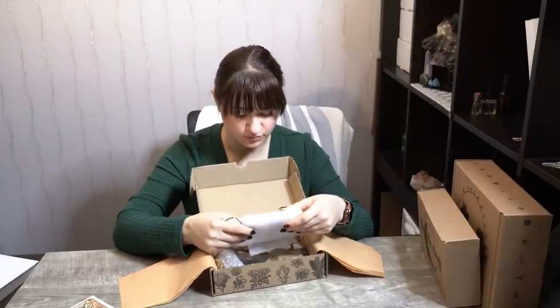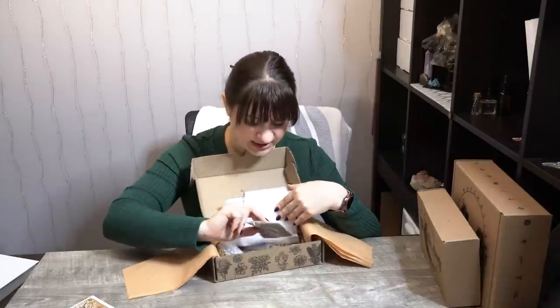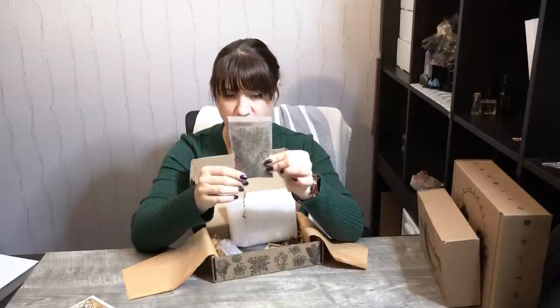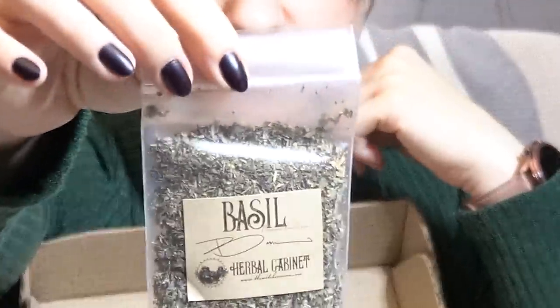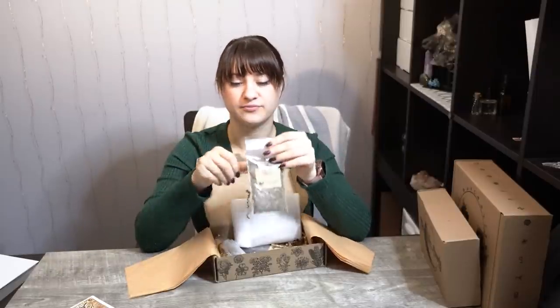Then we have, ooh, something that's wrapped up. I'll save that for later. Now, because it is an herb-based box, you get a good chunk of the herb here from their cabinet of witchery. Let me give you a little bit of an up close, which is probably why I was thinking that it smells kind of sweet, because basil does have a little bit of a sweetness to it. I'm gonna give it a full-on sniff. It's not like it's any different. I have tons of basil plants growing in my kitchen. Mmm, smells like a good basil.